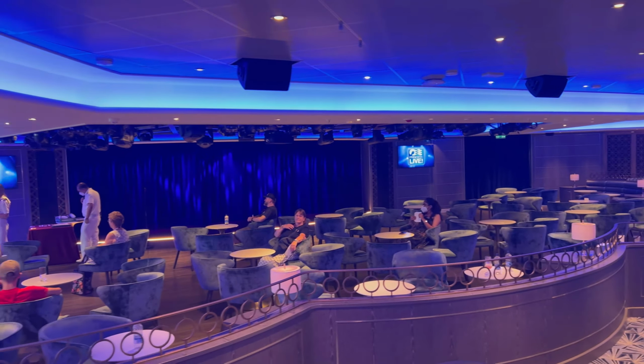We'll cover that in our dining reviews. But again, good quality food, nice place, comfortable seats. But they're not all at the back or front of the ship. So it's a bit weird to find where you've been assigned, or where you booked. You don't get assigned as such.